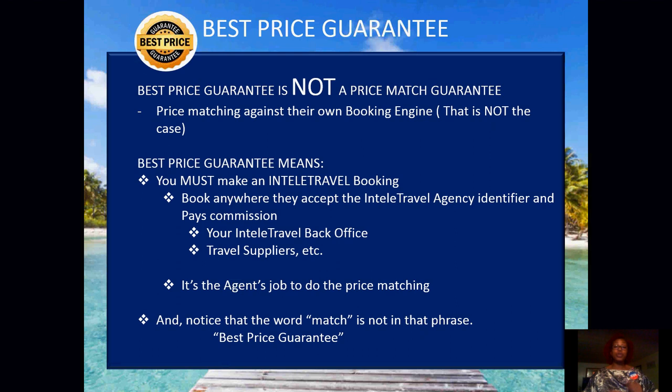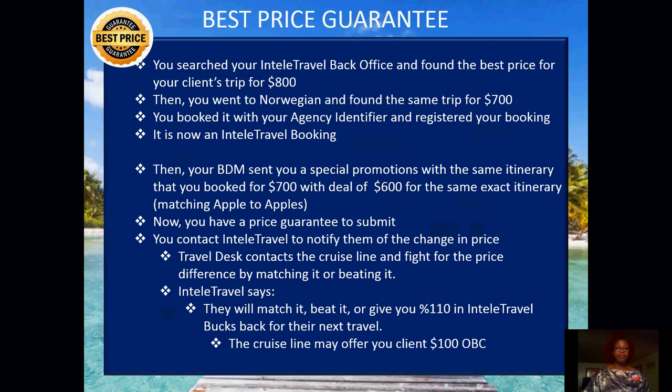It's the agent's job to do the price matching. And notice the word match is not in the phrase best price guarantee, guys, okay? So you start in your IntelliTravel back office and you found the price for your client's trip for about $800. Then, let's say you went to Norwegian and you found the same exact trip for $700. You booked it with your agency identifiers and you registered your booking. Now that booking has become an IntelliTravel booking, okay?